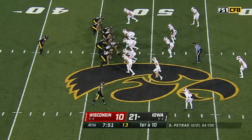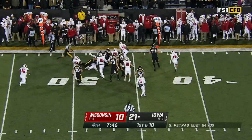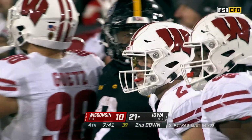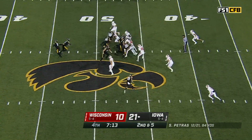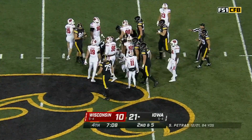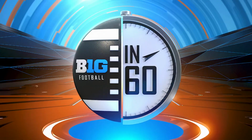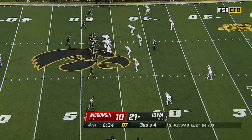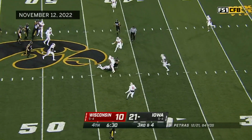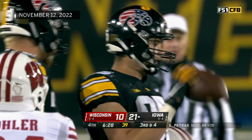Caleb Johnson in at running back for Iowa. He'll get the carry. Tough run and picks up 6. Jordan Turner on the stop. 2nd and 5 and shooting in. Third and 4 here for Iowa. Big hit taken, but able to hold on to the ball is Luke Lachey.